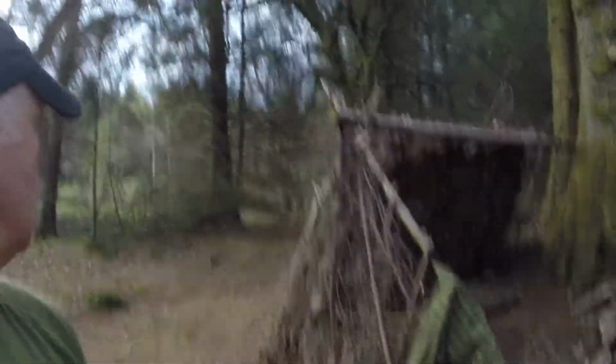I'll probably set up my tarp across the other side there. It's a beautiful spot, it's dead flat. So I'll probably do that and then just try and get a really good night's sleep and try and get up early and get cracking with this lot.